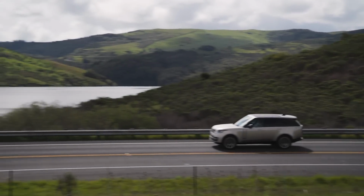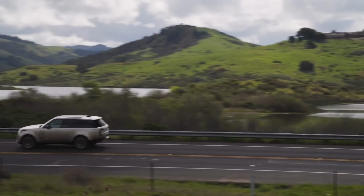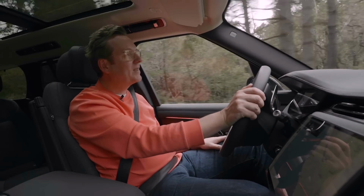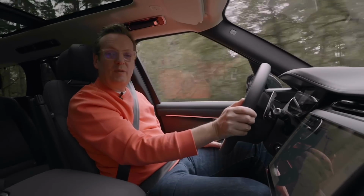And there's the choice of standard or long wheelbase. And for the first time, you can get the Range Rover with 7 seats. America in particular loves its posh SUVs. Kiss my ass, Cadillac Escalade.